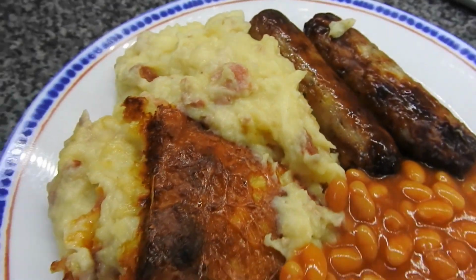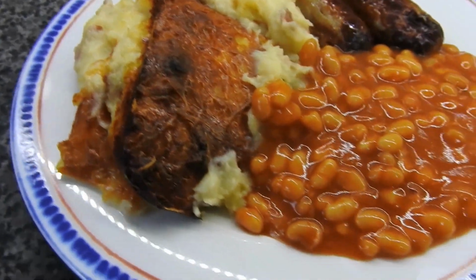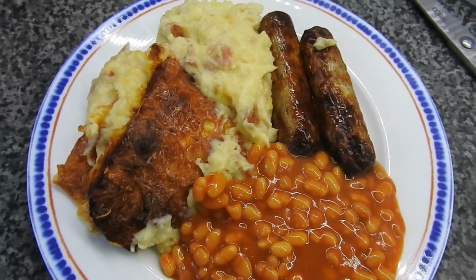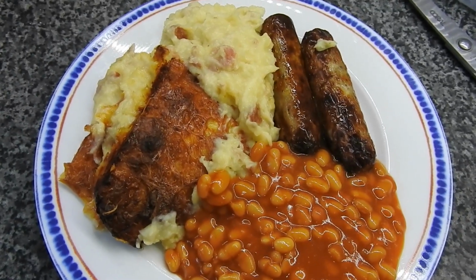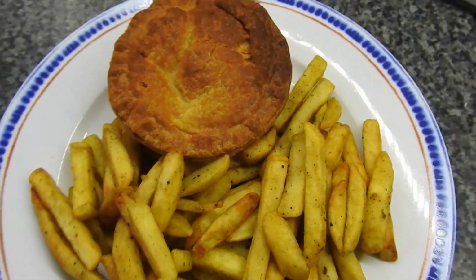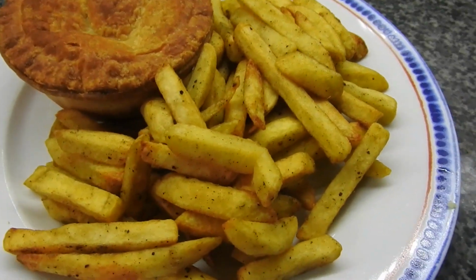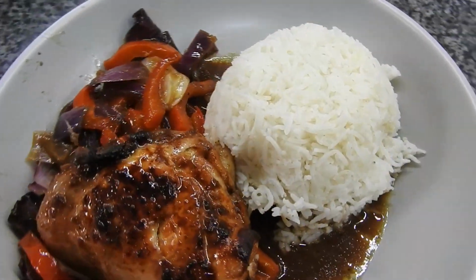Cheese tater pie. Oh, he made it, finally. I've got nothing else to say. There's a full video on this. It's the best thing Steve cooks. It's absolutely amazing. Steve had a pucker pie to finish off what was left and some salt and pepper chips.